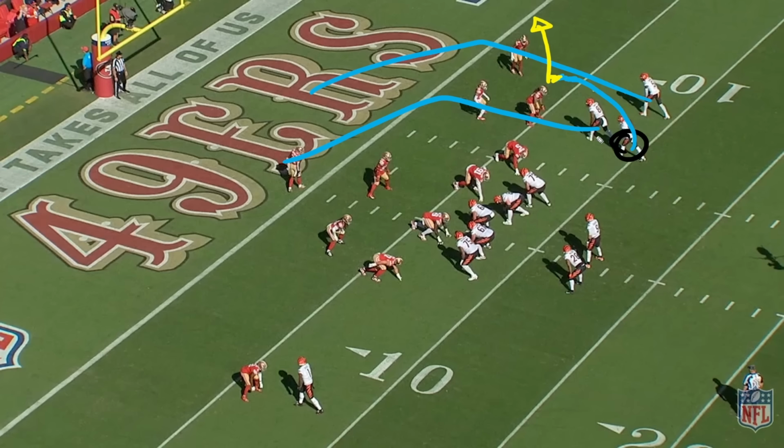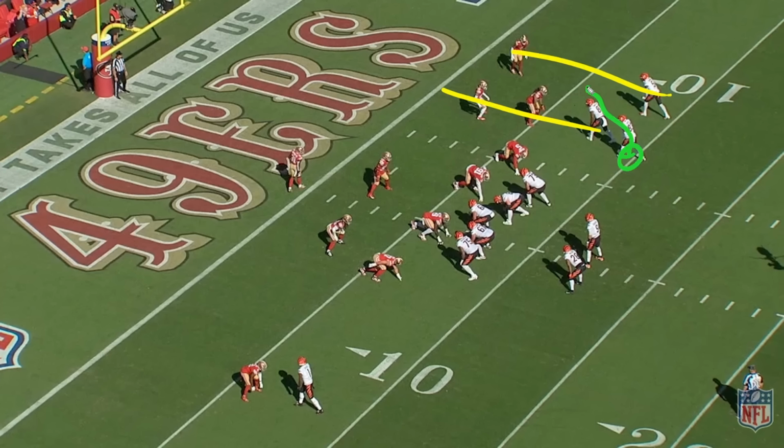So it's an iteration of like post wheel, simple post wheel, but because it looks like choice, like normally when you get this, this guy is usually going the same direction. So normally he'll come up and like put his foot in the ground and run in or run out, as opposed to coming up here, stuttering our feet, and then going vertical. So just a really cool design.